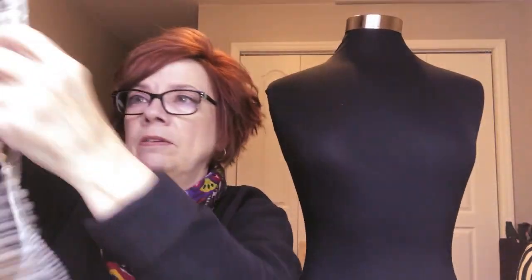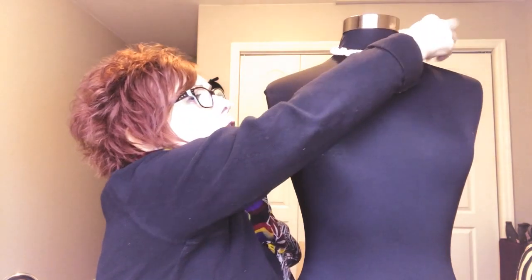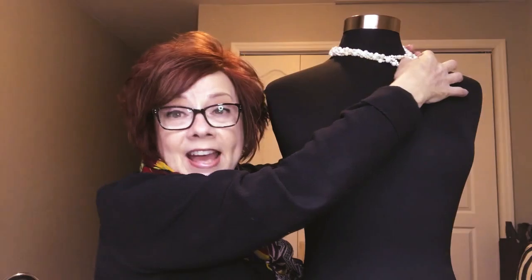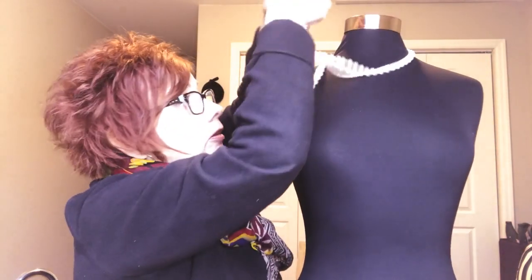You can twist it. Oops. You can twist it, put it on a clasp, or a brooch will work, and wear it on the side like that. Or you can simply just do that.